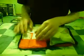Okay, so we left off last time talking about this stuff. Like I said, I'm not really sure what this is for. It's just a piece of felt, maybe for soaking up blood or something like that. Not really sure.